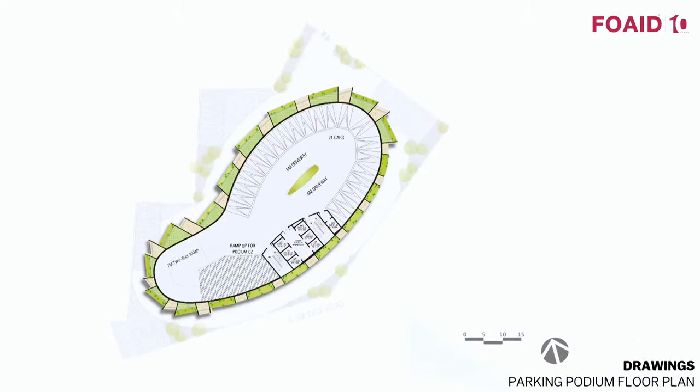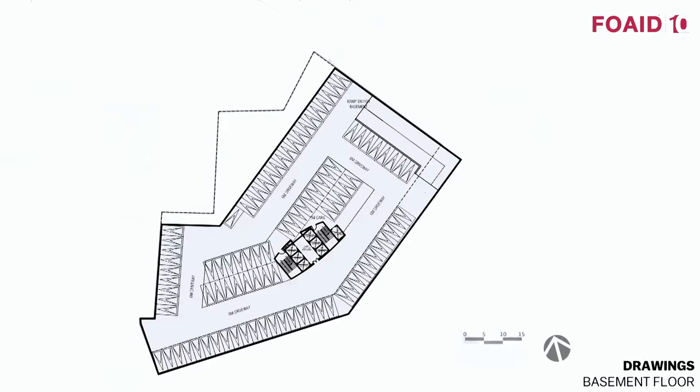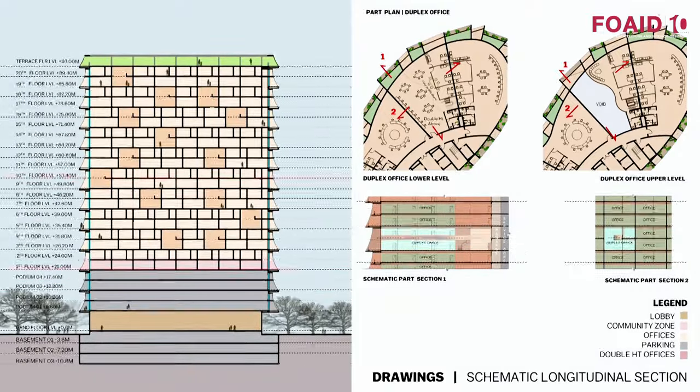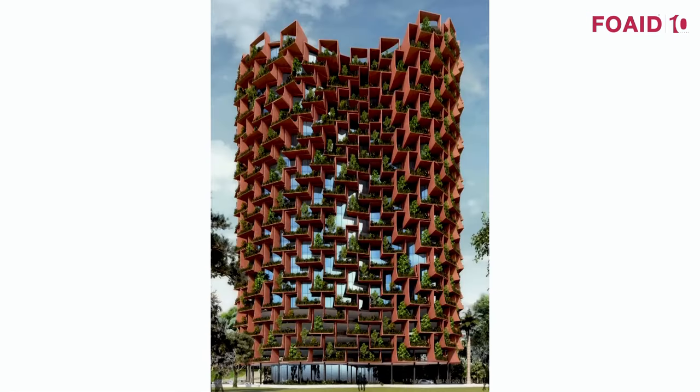And these are the way the floor plans work: the parking floors, the office floors, and the terrace garden on the top, with 3 basements. And this is the spatial daylight autonomy study, which shows that literally the whole building is getting natural light throughout the day. There's a section of the building, and in the longitudinal section you can see there are duplex offices and single level offices. And that's the way the building will look once it's complete, with this very interesting array of balcony spaces from every office looking out towards the Congo River.